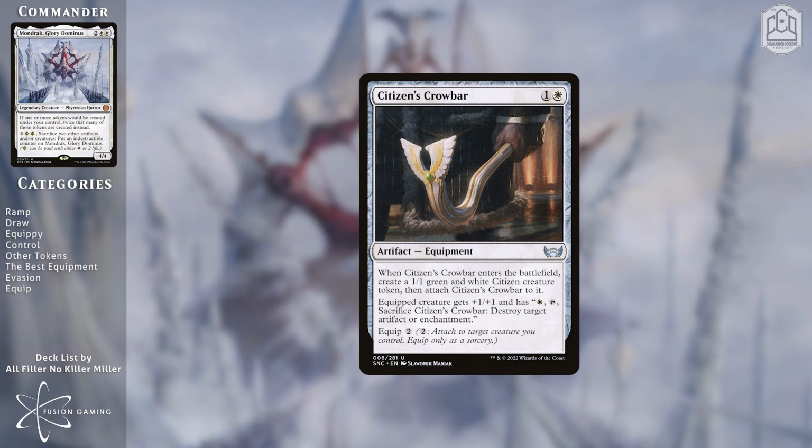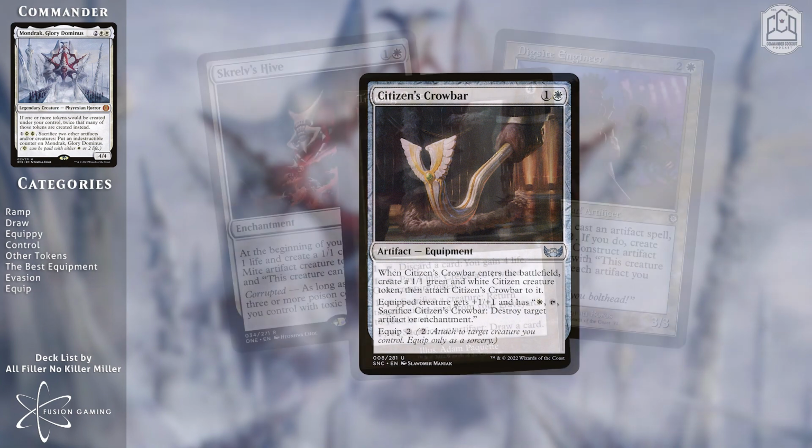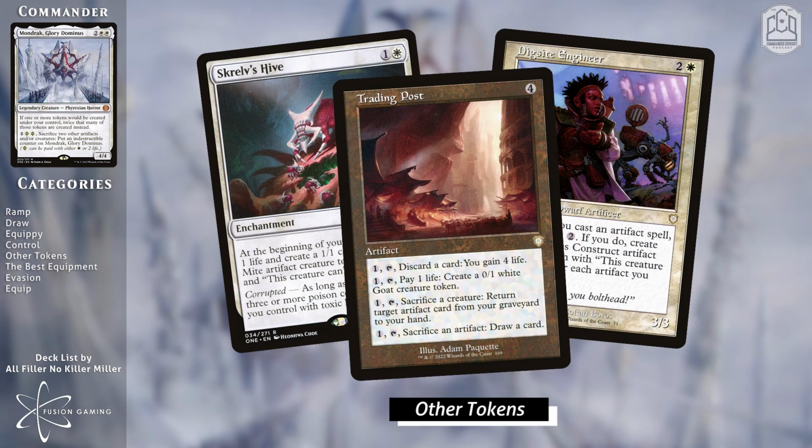Equipped creature gets +1/+1 and has "White, tap, sacrifice Citizen's Crowbar: destroy target artifact or enchantment." Oh, you're using it to smash up the place. Yeah. Smash up the joint. You're wrecking up the place. Yeah. That's excellent. Okay. Now let's talk about making tokens. Yeah, we're not even done. We're not even to the equipments yet.